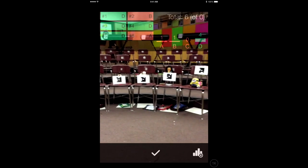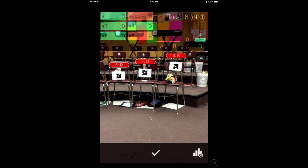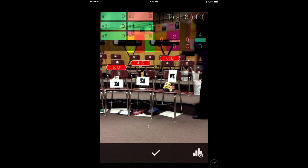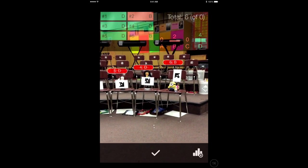So you can see our right answer was D, and those are in green if you look in the top left. So you can see that the minion in chair number 6 is showing an A. So Shannon's going to go change that just to show you what happens. So that A, when she changed the orientation of the card, is going to turn into, now it's a B. So he's still wrong, and so is Minnie Mouse, who is in chair number 2.